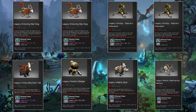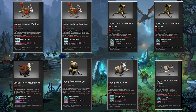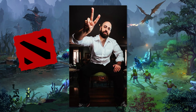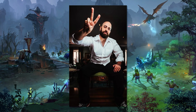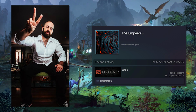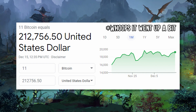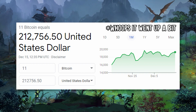These 8 digital items were sold altogether for a total of $210,000. The transaction took place on December 13, 2020, between Pada, a now-retired Brazilian Dota 2 player, as well as CEO and founder of Pain Gaming, selling the Courier collection to a Russian buyer only known as the Emperor for 11 bitcoins, which, at the moment, has a conversion rate of roughly $19,117 per bitcoin, equating to a sum of $210,293.72 USD for the transaction.